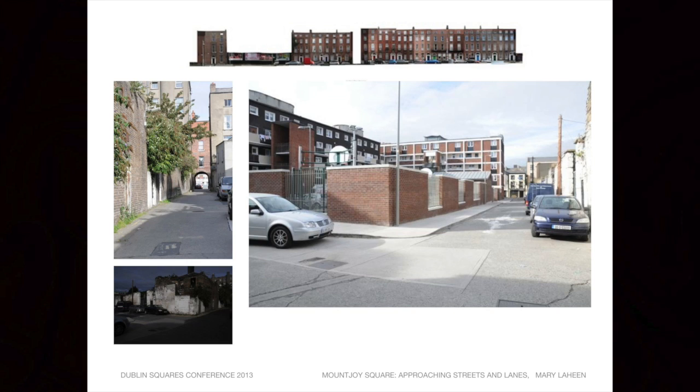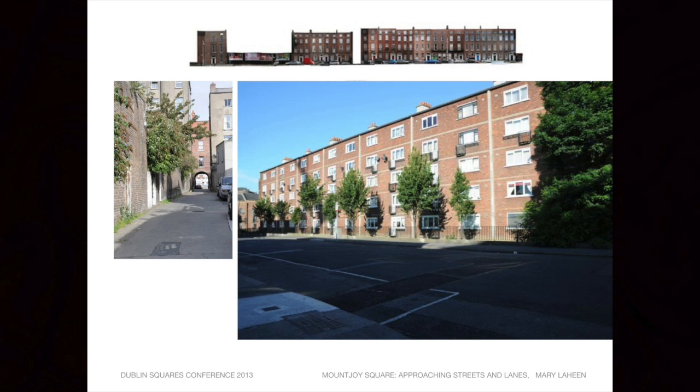This is a recent work by Dublin City Housing. And it's still reading as a back, and for that reason is successful. And there's a playing area and there's a community building. So moving on, that's the front of Grenville Street Flats. Probably the most successful of the social housing from a street point of view in the approaching streets of Mountjoy Square, because the material is correct. It's not on the street line, unfortunately, but it's the right height.